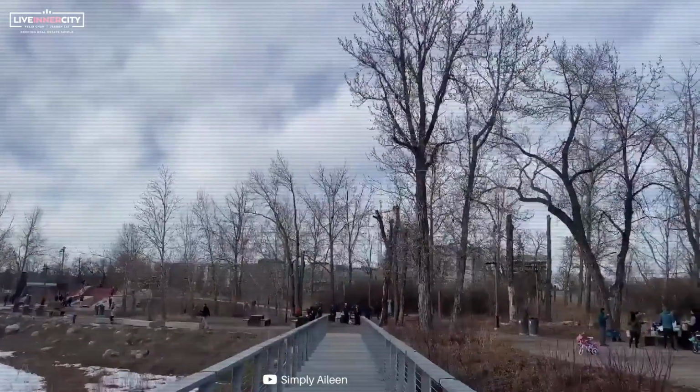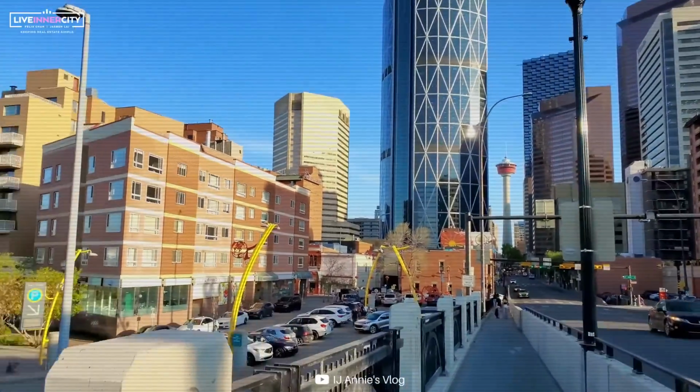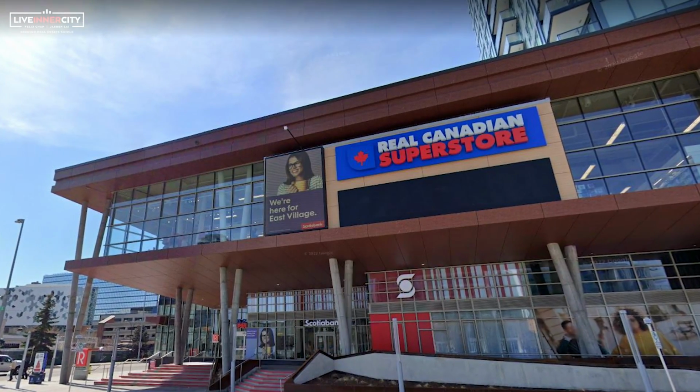I personally love East Village because it's a destination that a lot of people go to on the weekends to grab coffee and pastries. Oh, my favorite. Or dinner. And you can walk around to St. Patrick's Island, check out Fort Calgary, or just walk down the Bow River. You guys need to go check out that place because that entire area is new with our iconic library. Plus, it has my favorite ice cream shop there, Parlor. You guys have to go check that place out. And my favorite is Cookie Monster. There's also a grocery store, Superstore, just 1 block away from the Evolution complex.